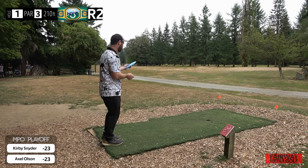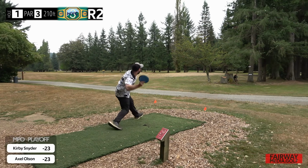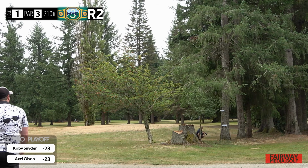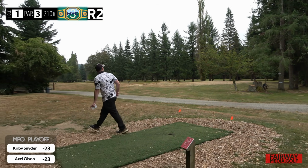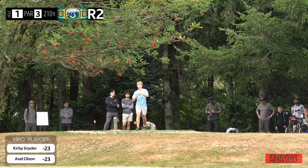All right, hole 1 of the playoff. Let's go. Going back to that DD4, throwing it on hyzer. It feels fine. I don't think I love the shot out of the hand, but it felt like it was not poorly executed at least.